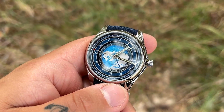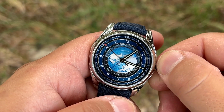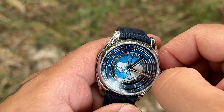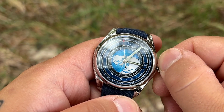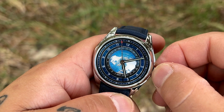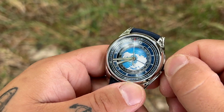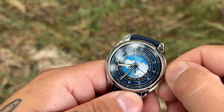Let's zoom in a little so you can see it better. You see the earth there in the middle, and you see the GMT hand, that little square. It moves around on the second position of that crown, and on the third position we have the time setting. You see the hour hand and the minute hand swirl around. That's how you set the time on this one. So third position is time, second position is GMT hand, and the first position is the power winding.